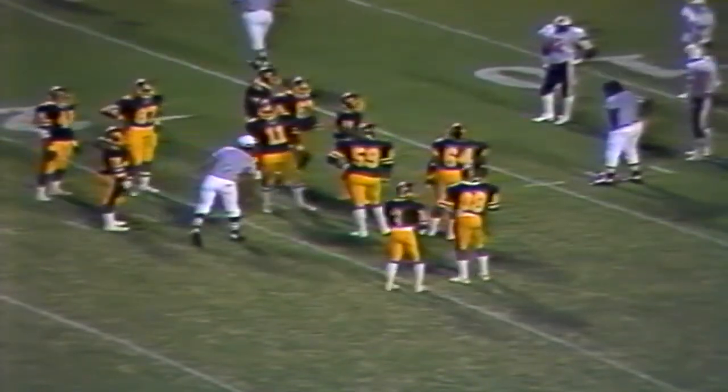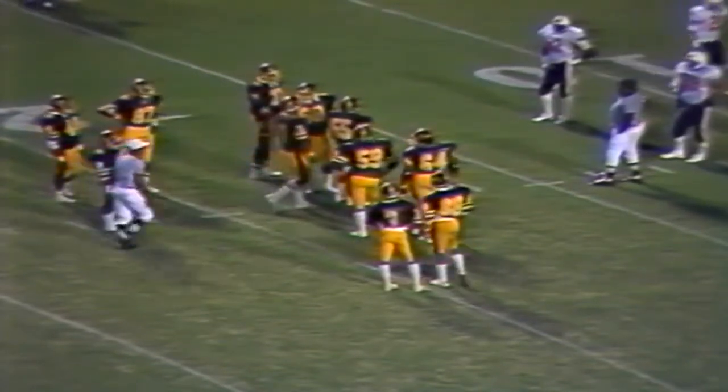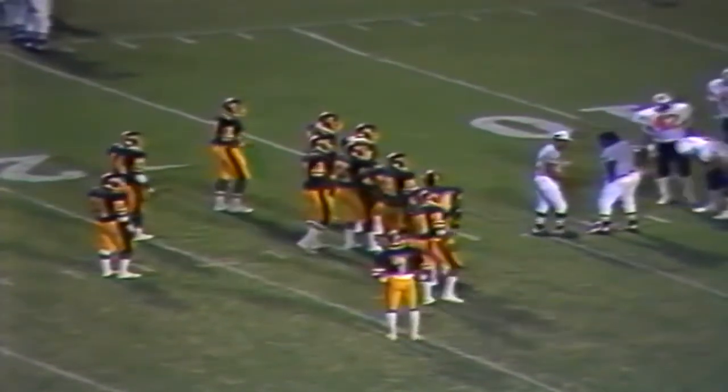Holding, Oregon State, is the call. Well, so they're going to have to bring the ball back then, and offsetting penalties, and start over. Now, the question is, where was the ball? It was at the 24-yard line, but I don't know if the officials remember that. Yeah, I think that's part of the problem.